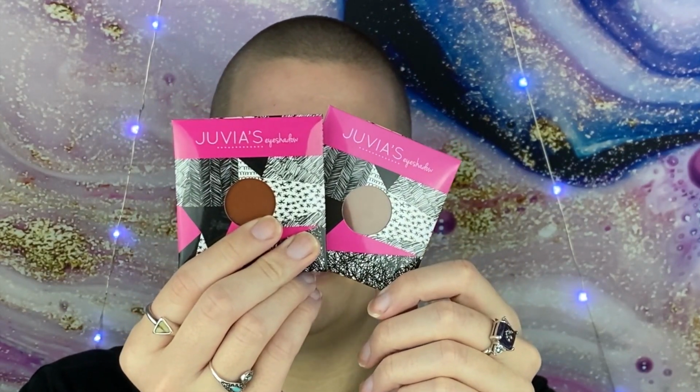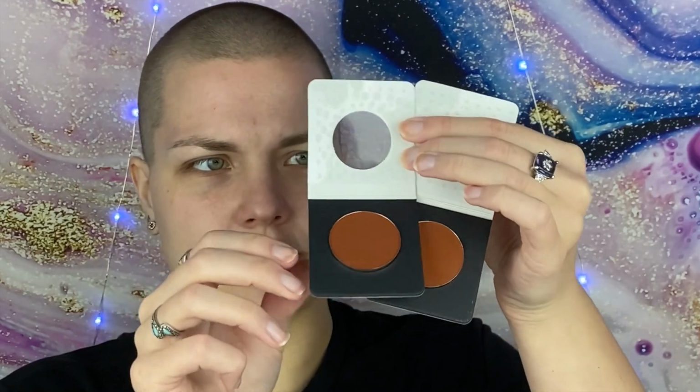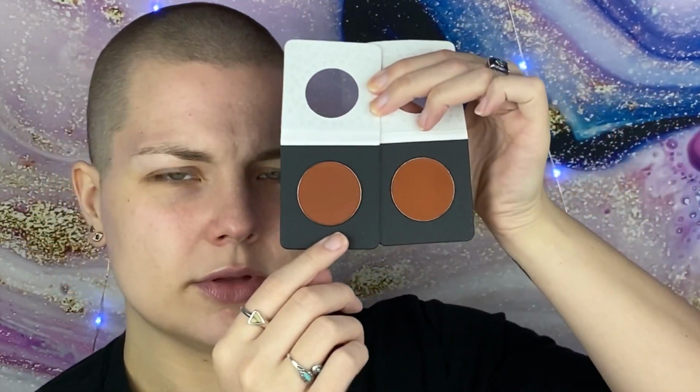Now, what's interesting though, these two Ethiopias look different. They are still the same size. Let me read here. But I did get these a while ago. So let me open this new one up, and maybe you'll be able to better see. Maybe it's not as different. Perhaps it's just because this one has been swatched already. But they do look a little different.